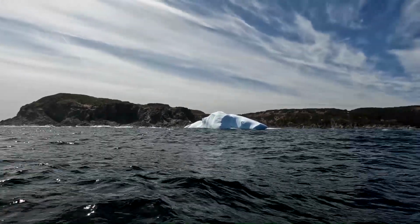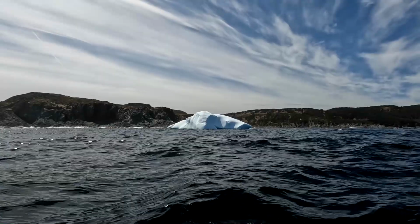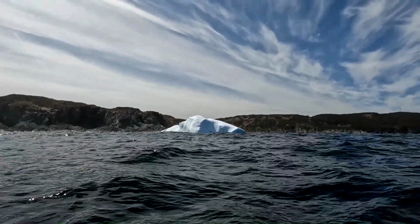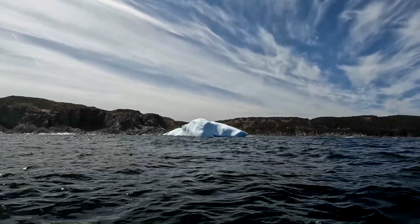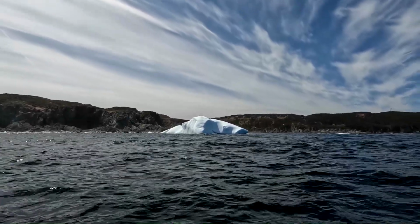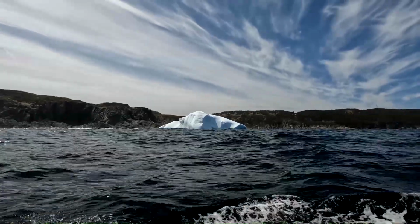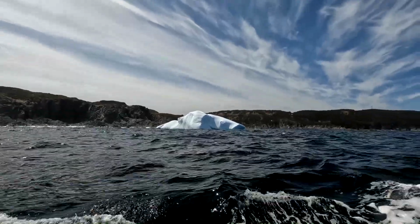Some of the lines that you see in it, those are formed from one of two things. The brown lines are formed from either when it rolls and picks up sediment from the bottom of the ocean, or it could be from mudslides or really windy days that carried mud over the ice and then it froze over.